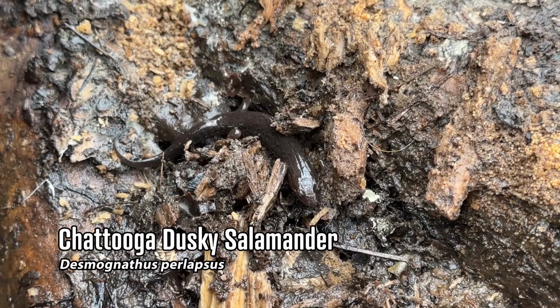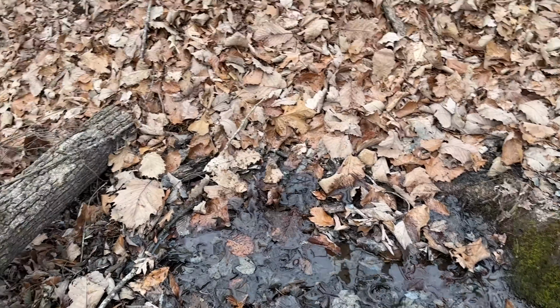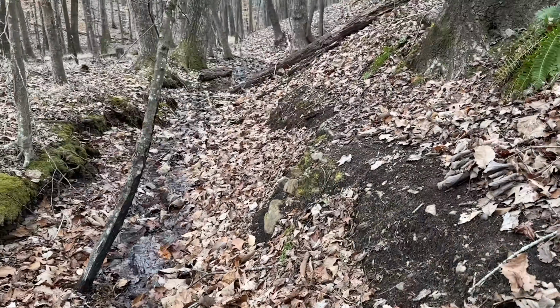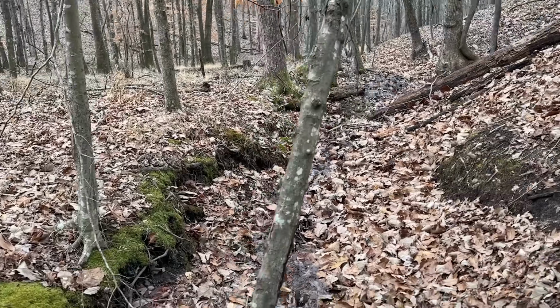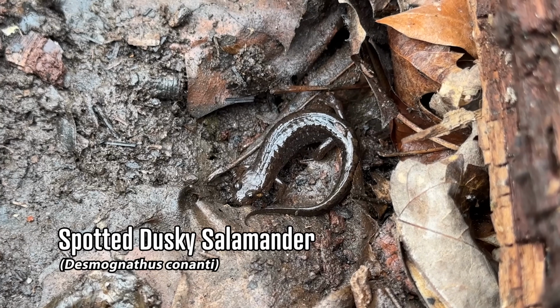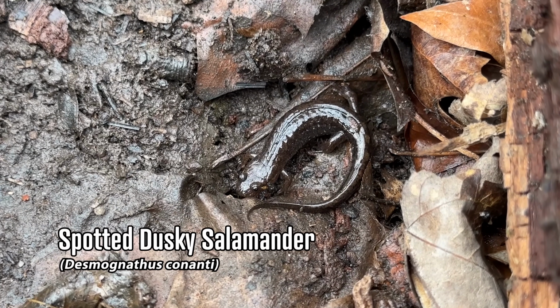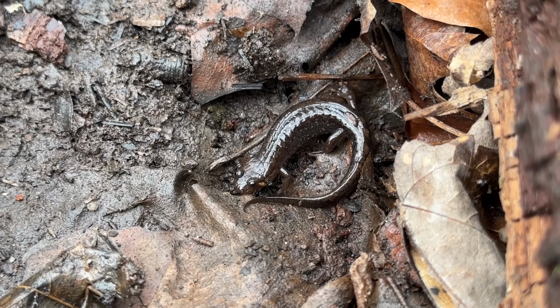All right, we're down in a little wet area, and here is our first salamander of the day. That's a little Prolapsus, I believe. What I'm really hoping to see down here is a spring salamander in its adult form. I'm sure that we could probably find a larvae or two if we sifted through this stuff. I want to say this is Conan tie. The head is a lot more rounded off. Prolapsus tend to have a kind of shovel-shaped head.